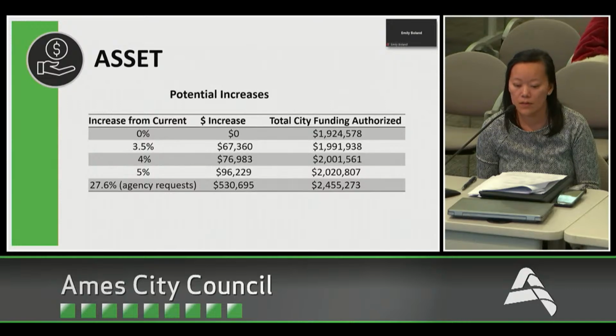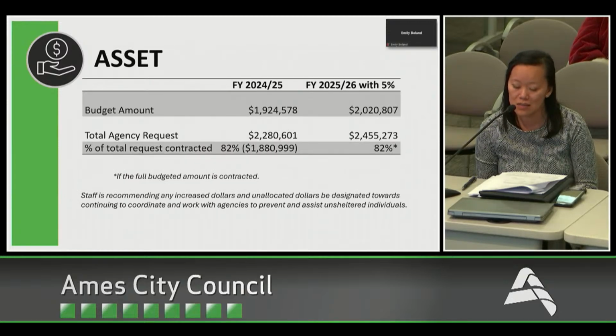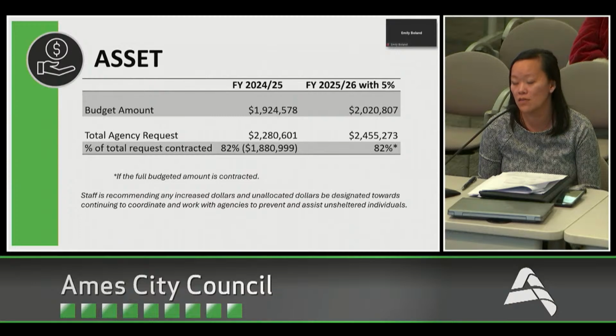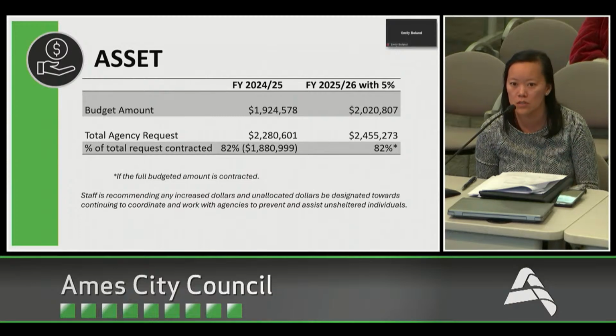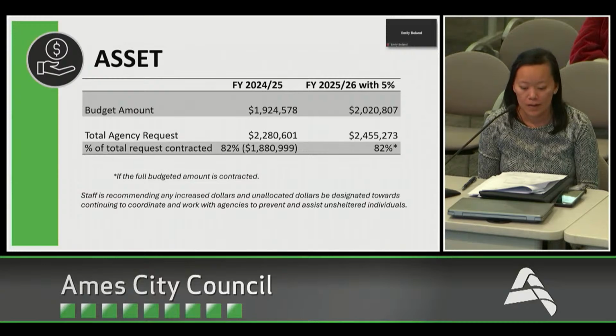With that said, one of the things that we are also recommending to you is that with any increased dollars, and should there be any unallocated dollars through the volunteers process, we would like to ask that that funding be designated towards continuing to coordinate and work with agencies to prevent and assist the unsheltered individuals, and also to work with agencies on improving efficiency. I think, as we've talked about, there are a lot of restrictions on what our budget could be going forward. And so we think that this investment might be good just to take a closer look at where we can provide some efficiencies. With that, I'm happy to answer any questions that you have.